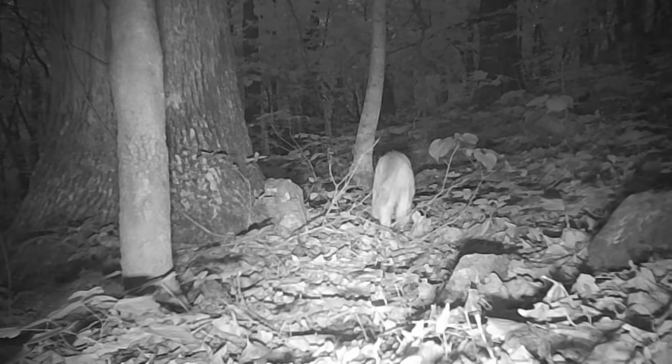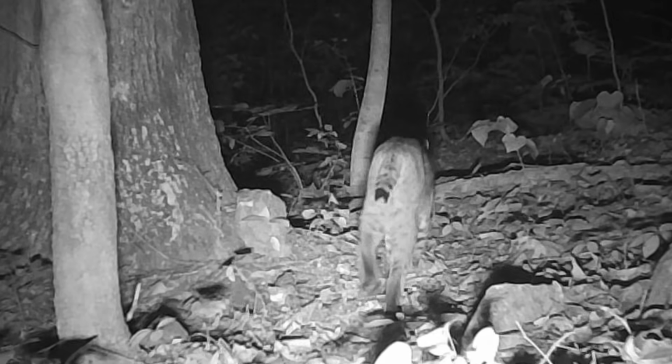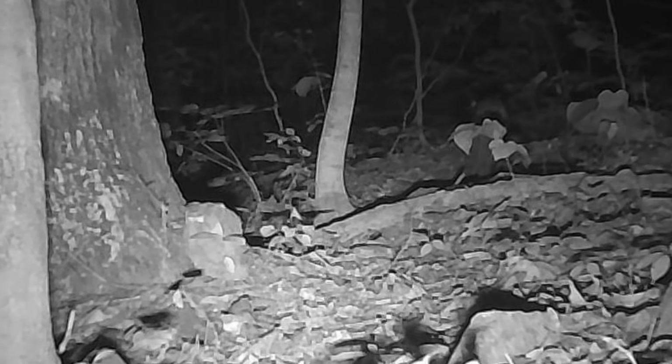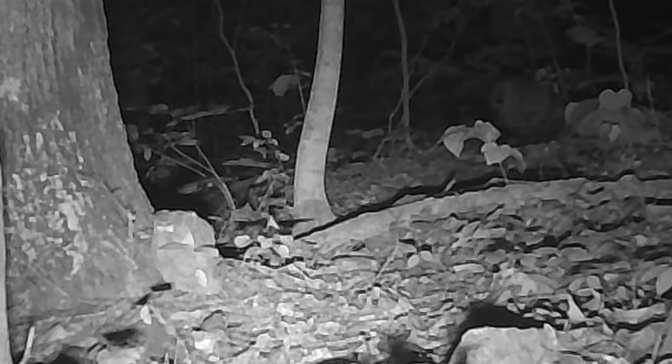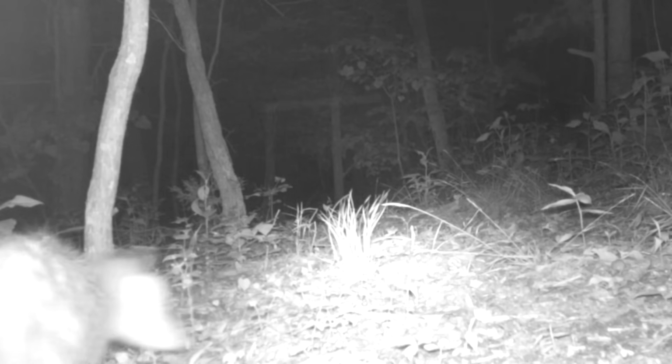And there's old Son of Yeller moving through the woods at night. Guess who's behind him? A bobcat, a rare glance. I hope he don't catch up with him. If he does, he's got problems. And there's a little possum. They out making their rounds.